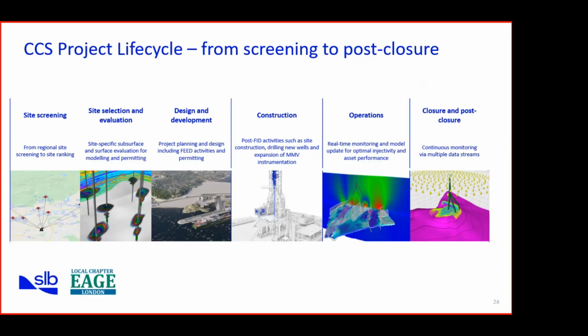Although a lot of this is on the surface, we need to use our geological knowledge to understand exactly where we need to have our CCS hub, where we have the best subsurface properties for drilling our wells and setting up our MMV plan. We also, as geoscientists, advise the construction, especially the drilling of the injection and monitoring wells and setting up our MMV. This, as I mentioned, MMV is measurement, monitoring and verification.